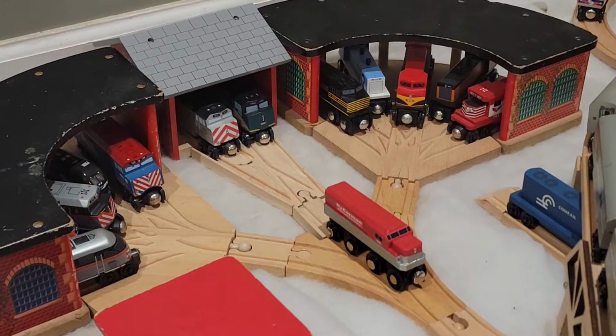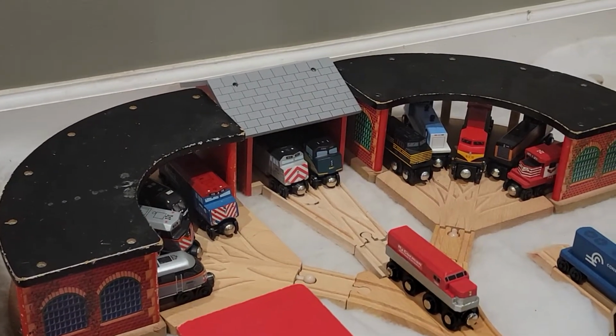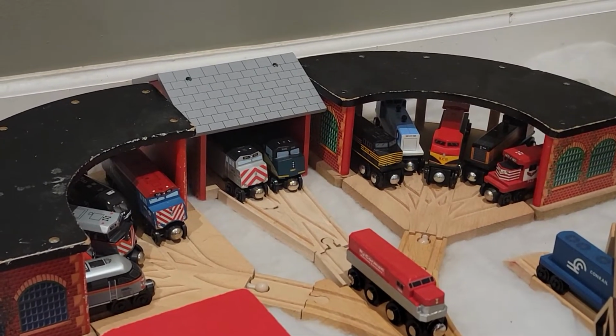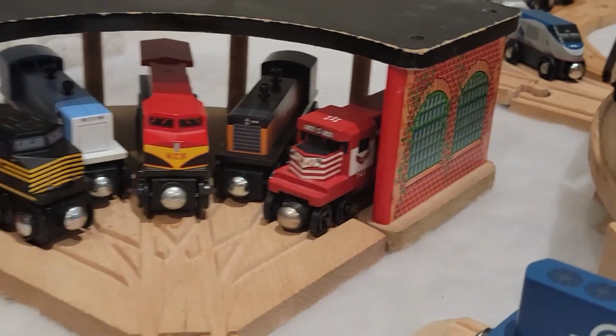This is yet another layout tour. I haven't done a layout in a while, but I did make this really small layout for Christmas, mostly so I had somewhere to put my new wooden trains. So I'm going to do a tour of that. The layout isn't all that huge, it's actually quite small, but I think it's good enough to suffice for a video. So let's start at the roundhouse, where we have a bunch of engines in their sheds.